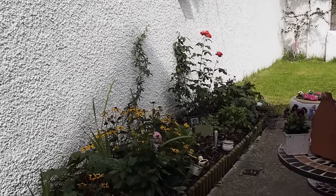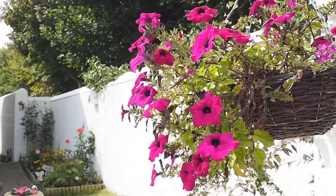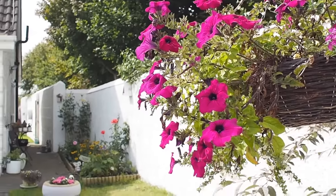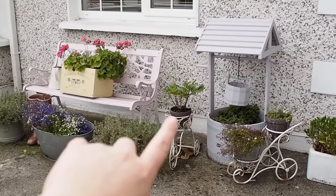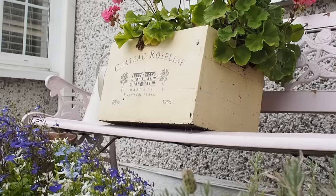I wasn't good at having height and depth in a border, but I wanted to share my beginning and my love of pots. I ended up killing nearly everything in them pots, but we live and we learn.